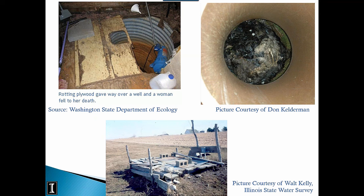Here's just some examples. The well on the upper left, this is a picture from the Washington State Department of Ecology's blog. They're the primacy agency in Washington State that governs well drillers' licenses and well construction code. They show a lot of images like this where, in this case, there's an old piece of plywood over the well, and they've got a concrete block that's covering that hole. The well owner stepped over this one too many times, and the plywood gave way or broke, and she fell in and it killed her. And it's not the proper way to have your well.